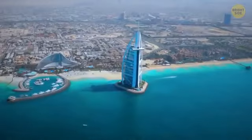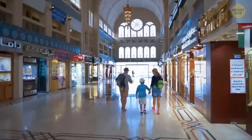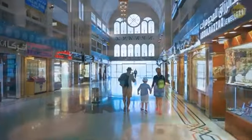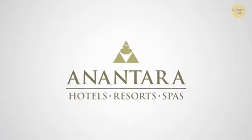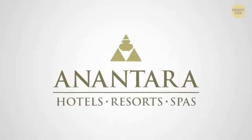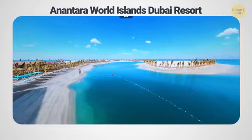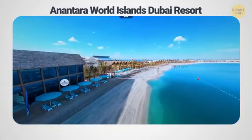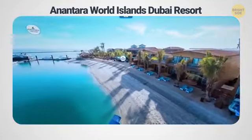At the same time, Dubai's reputation as a luxury vacation destination and investment hub has been growing, and it had its impact on the once abandoned world islands. For example, global hotel group Anantara opened the doors to a 70-room resort called Anantara World Islands Dubai Resort. Don't you think it gives a new buzz of hope for this destination?